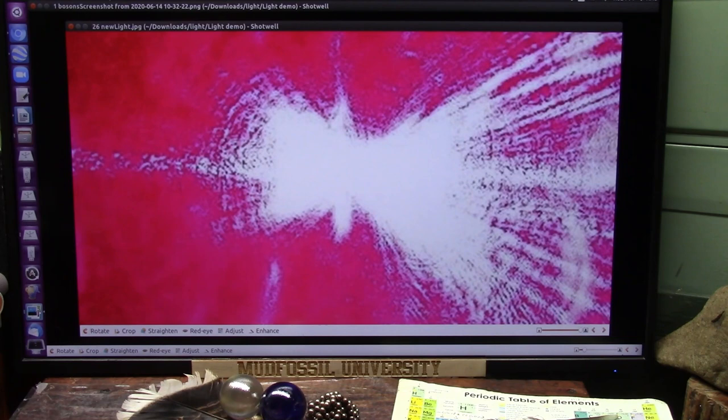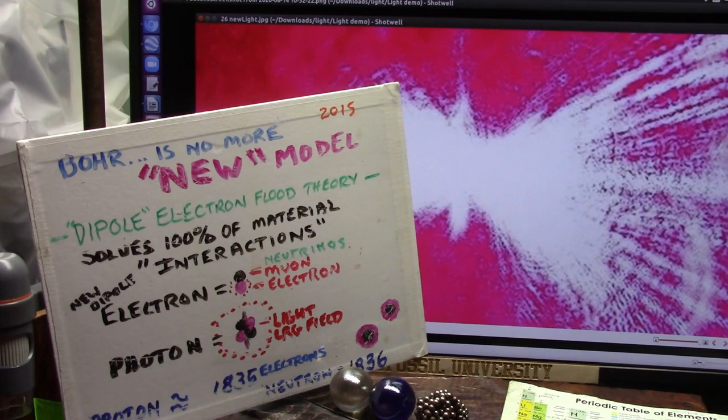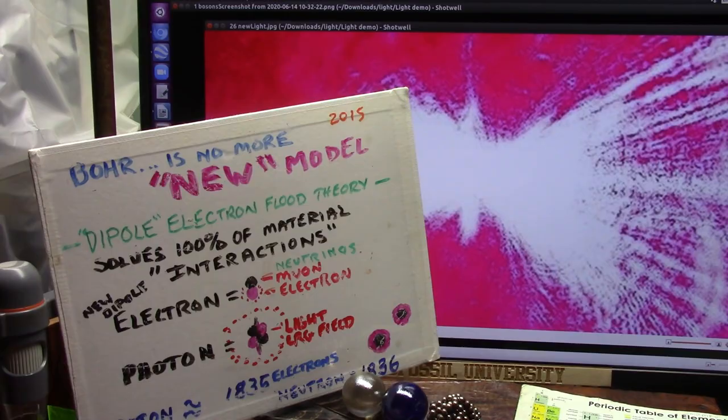Electron flood theory solves everything. And it's too simple for them. But it's true. And I've shown it. I'm not just making guesses and making a bunch of flowery statements. I'm a material scientist. This is a material world. And I am a material guy.